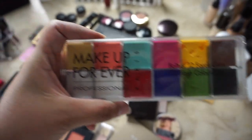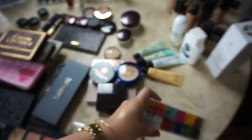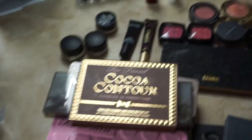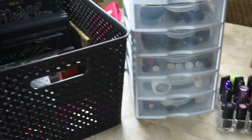Now, last but definitely not least is my Makeup Forever flash palette with 12 colors in it. I don't talk about this palette enough. I absolutely love this palette. I want to make a whole video on this palette. It's kind of expensive, but it's well worth it. There's so many uses to it.